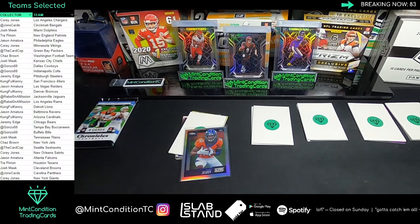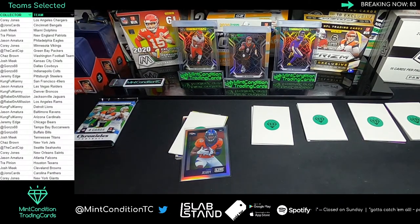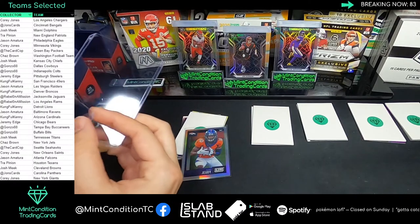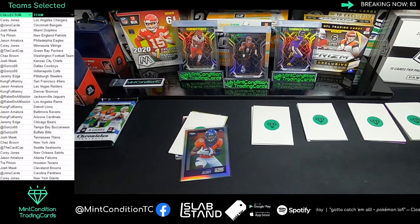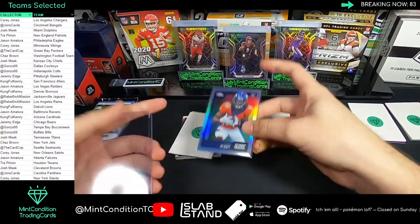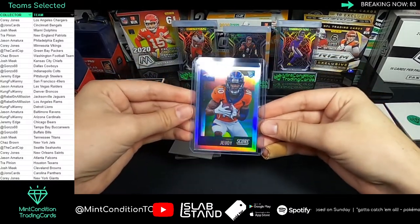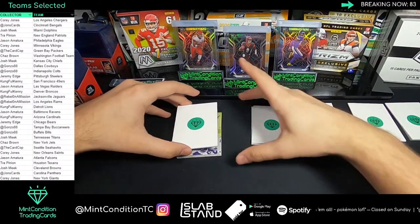Dude, this is actually insane. The amount of Jerry Jeudys we're getting in this box. This is actually crazy. Oh, come on. Is this actually stuck together? Look at this. Okay. They're not sharp or anything, so let's roll with it. Silver score update. Jerry Jeudy. Beautiful. The score updates are beautiful.